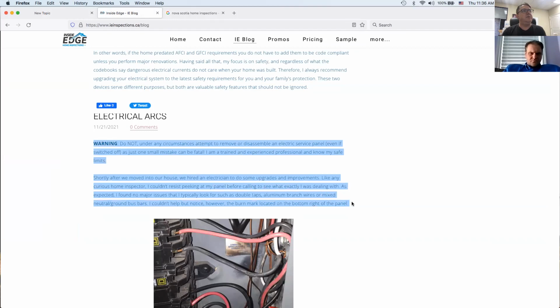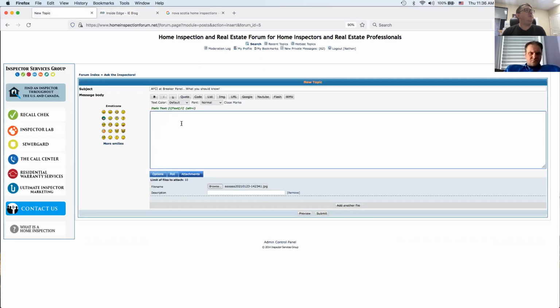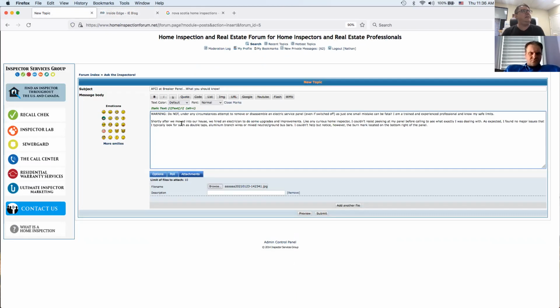If I was doing the whole thing and I wasn't about to delete it, I would copy and paste each section, and I would go to this new topic and paste it, and then I'd find the things that needed to be accentuated. For instance, this warning right here, you might want that in bold. So there you go. That's it. So you go through all of that, and just make sure it's good.